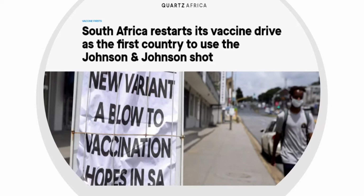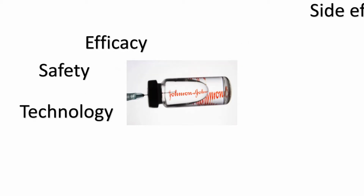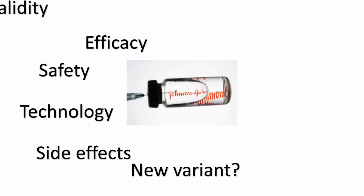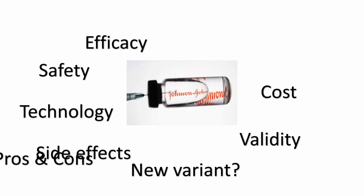soon. This video will bring you the fact sheet about the Johnson&Johnson Covid vaccine and will discuss the efficacy, safety, the technology employed to produce the vaccine, the side effects, the effect against the South African variant and other variants, clinical validity and trials, cost of the vaccine, and an overall analysis comparing its pros and cons.